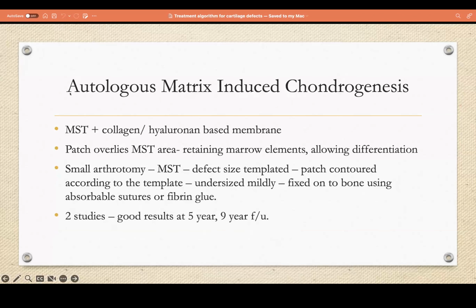Another new modality being tried is autologous matrix-induced chondrogenesis. This basically contains the marrow stimulation effects within the defect. So in addition to marrow stimulation, a collagen or hyaluron-based membrane is placed on top of the defect. This retains the marrow elements, which allows for better differentiation and better cartilage formation. This is preferably done through a small arthrotomy, and the defect is templated and the patch is cut to the template, should be mildly undersized, and fixed to the bone using absorbable sutures or fibrin glue.